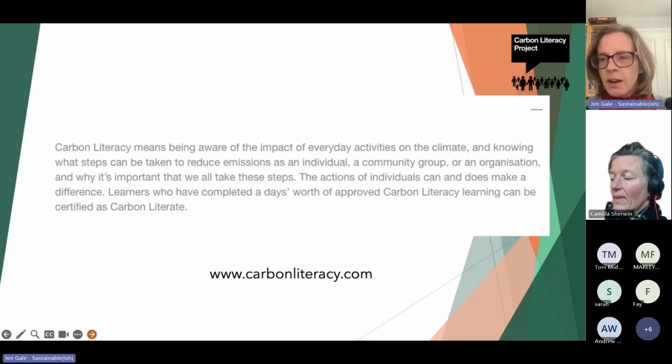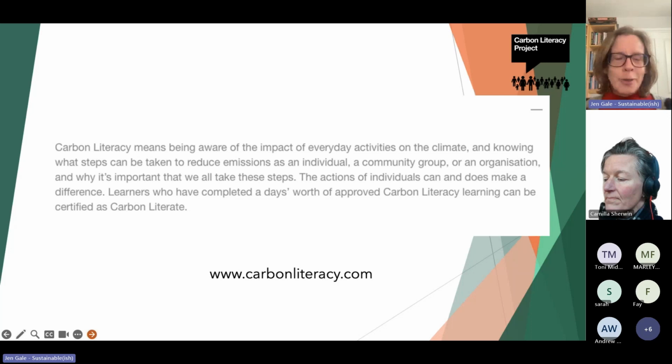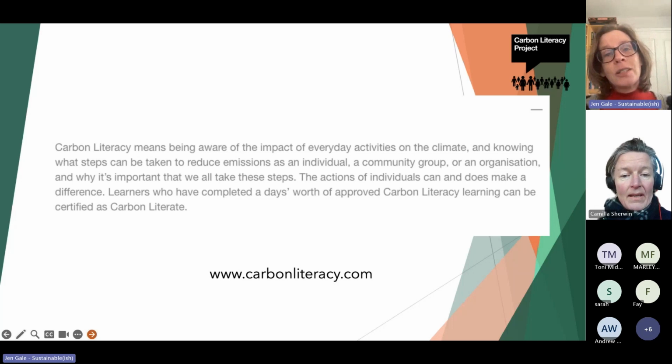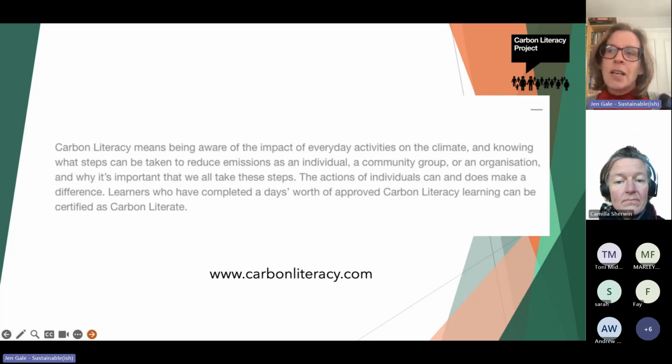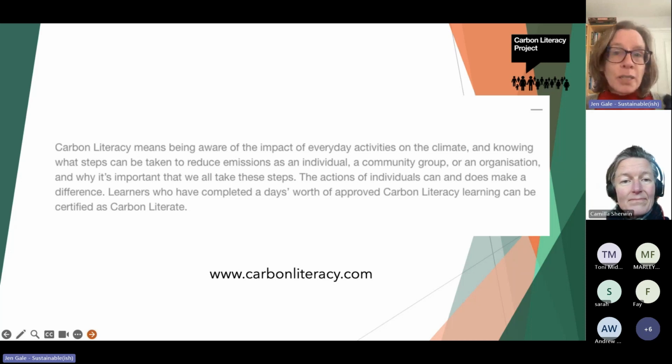A definition that I prefer for carbon literacy is one that I heard one of the co-founders of the Carbon Literacy Project use. He talked about carbon literacy in the same way that, as we're growing up, we hopefully develop a financial literacy. So we have an understanding of what's a low value note and what's a high value note in terms of currency, and whether something is cheap or expensive.